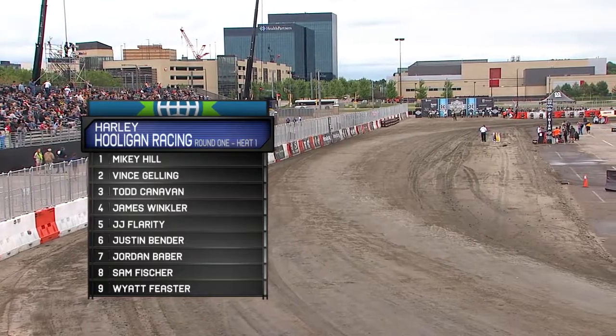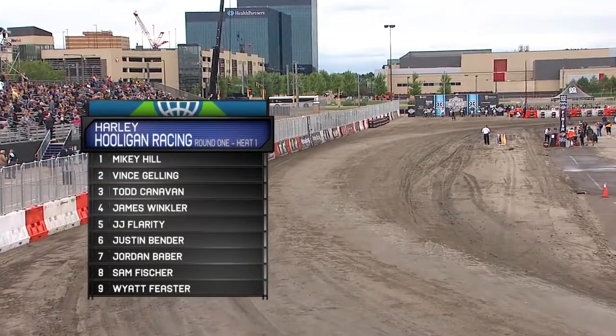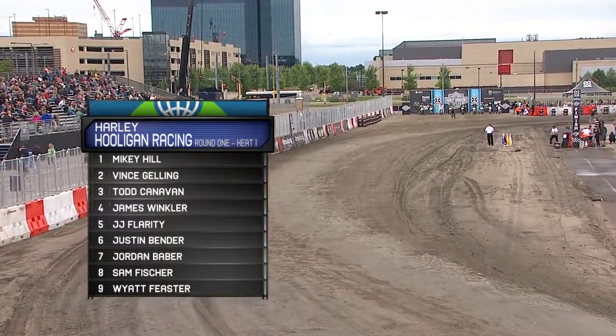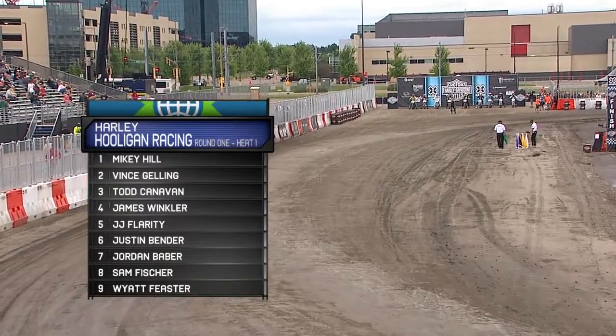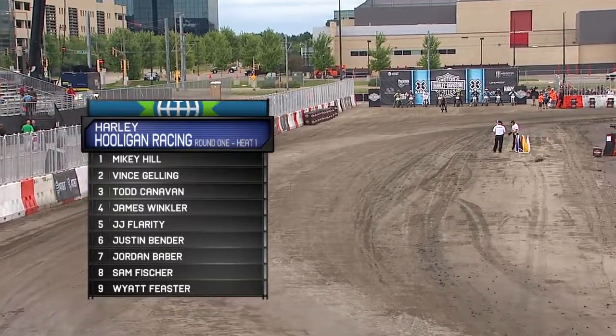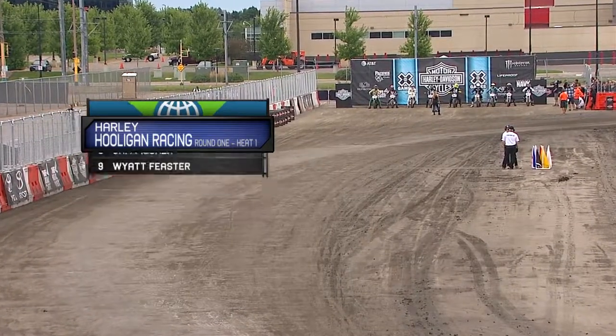Let's take a look at round 1, heat 1. 5 will advance. We've got the 963 Mike Hill, Vince Gelling, Todd Canavan, Jerry Winkler, JJ Faraday, Justin Bender, who is Corey Texter's mechanic, who we'll see later on in the Harley-Davidson flat track. We also have Sam Fisher on the 17 and Wyatt Fester, number 53.